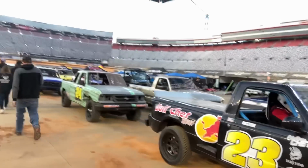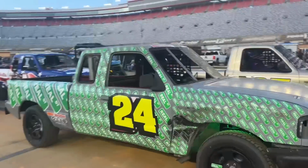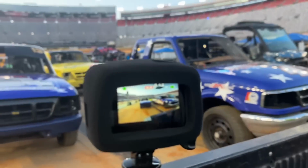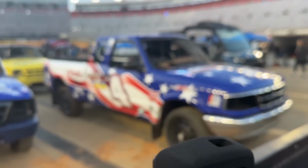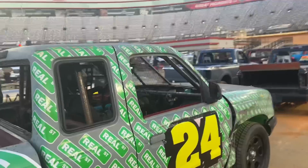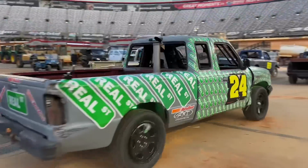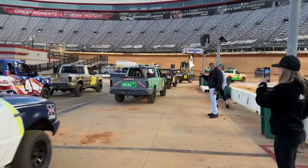Alright, here we go. Going into the actual racing right now. They just started their engines and everybody's lined up. They're pretty excited. We've got a camera mounted inside of the car, which is a 360, and then we have a rear facing camera right here. We'll be able to see Garrett right there real good. All right, let's go.